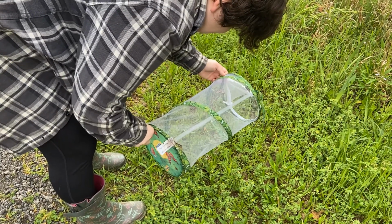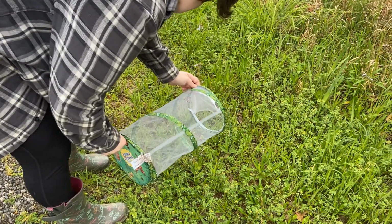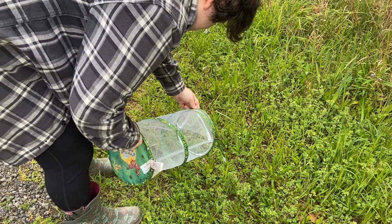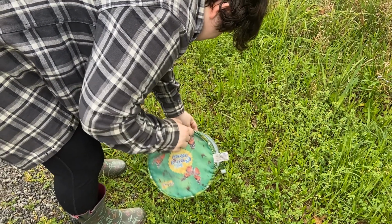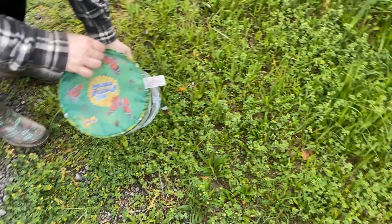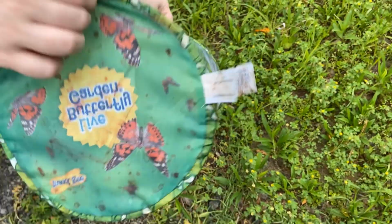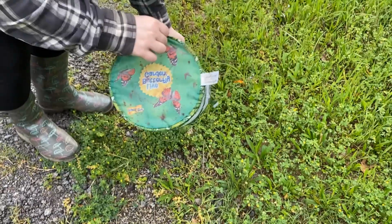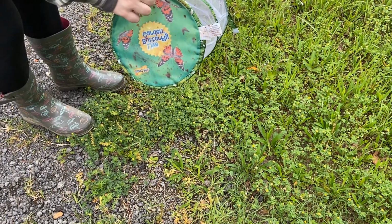Come on, little butterfly. They don't know what to do. They're like, what is happening? There's our orange. Are they coming out? There's one. Yeah, there's two. They're traumatized. I don't know what's going on. Oh, look, there's one. Look at him go.